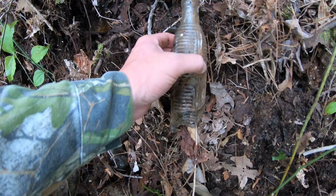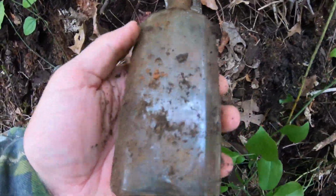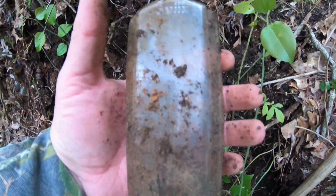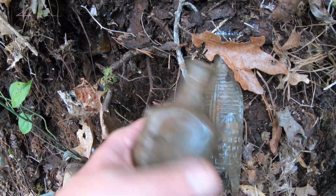And I saw something else while I was standing here. Look right there. See that cork top? There's just a nice cork top medicine, probably from the late 20s, probably early 30s. That's whole though, we'll take it. But I'm gonna tell you something, I'd have much rather had this one whole than this one whole.